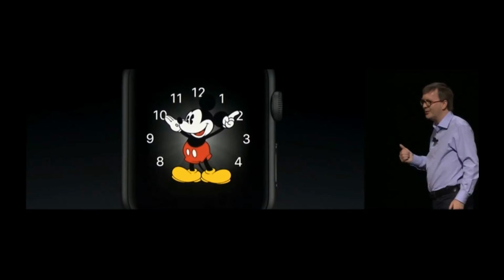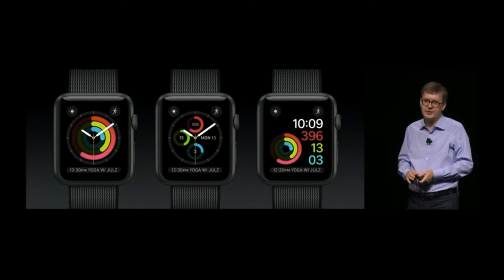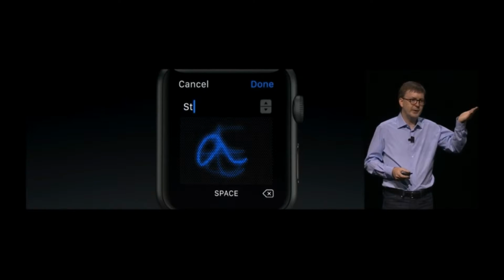The first one is the Mickey Mouse clock type of stuff. It's just a design for your Apple Watch, and you can have statistics which will be helpful for yoga and all, and we can get access to all of them instantaneously and in various different modes like analog mode, digital mode, and all. Next up, we came to know how Scribble actually works.